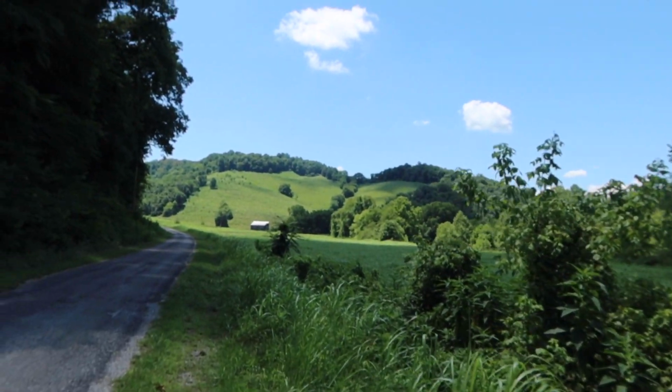So we're gonna get back to the truck and go check out a different section of this creek or river, whatever you wanna call it. It's bigger than the creek by me, so I call it a river. But yeah, got a little bit of walk ahead of us. And yeah, stay tuned. Woo, it's gorgeous out here.